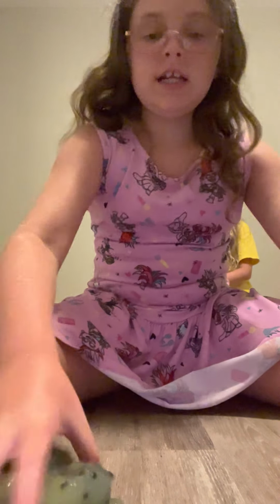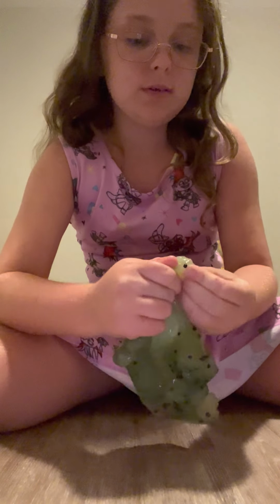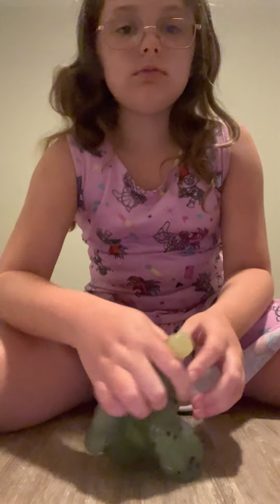And it has beads in it, just like the watermelon slime. And cubes. I do not like the cubes, so I'm gonna get rid of them. There's coupon in this. You go get that right now. You're closer.